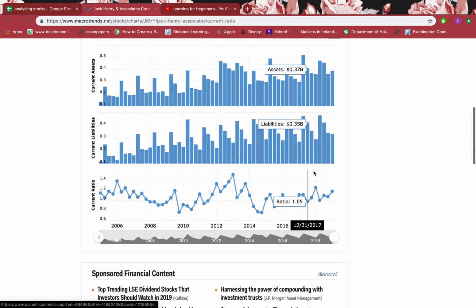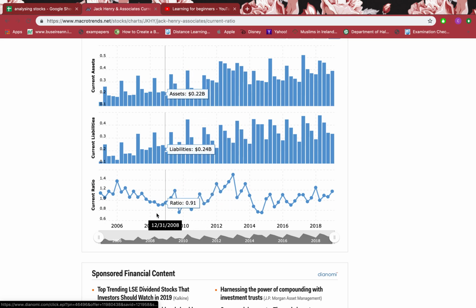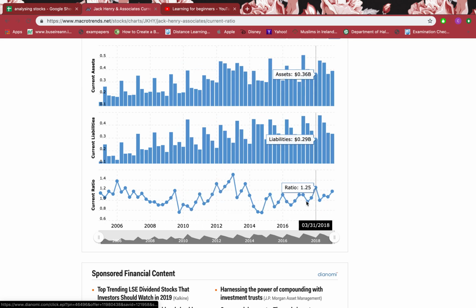So you can see that the current ratio is, we are looking for 1.5 or more than that. It's less than 1.5, so it's a risky stock. So let's see the previous trends. Has it ever been 1.5 or more than that? In 2013, it's 1.5 for a while, and then it's just fluctuating. So I would say it's a risky stock in terms of current ratio because it has never been 1.5 or more than that consistently. So it's a risky stock.